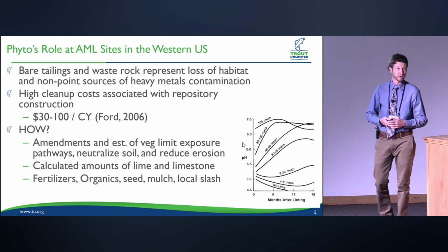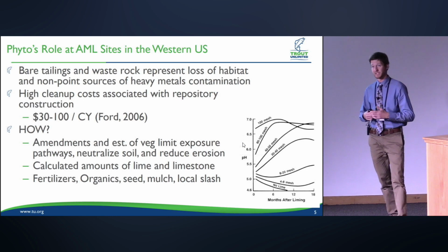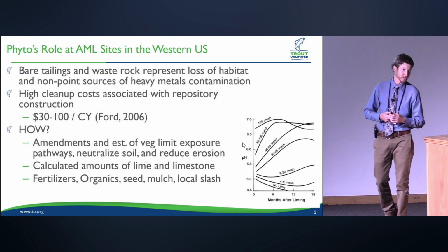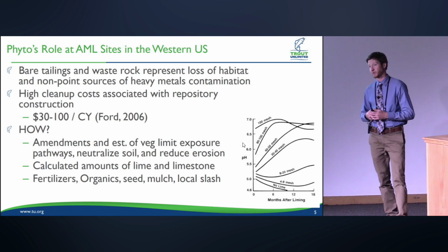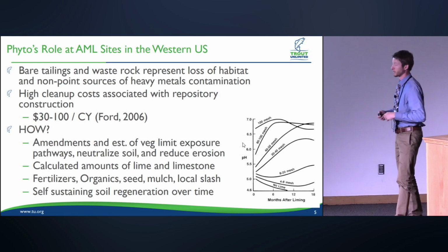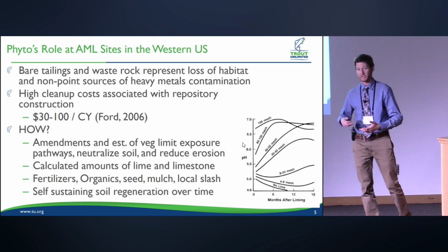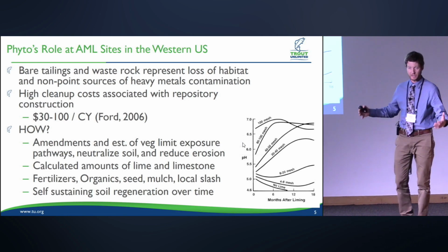Other amendments include fertilizers. We use a 4-6-2 product locally grown or locally created in Colorado. It has biochar in it as well as mycorrhiza, which is a fungi component. Organics such as biosolids from wastewater treatment plants, seed, mulch, and then local slash if you have it on site. And then putting this all together, you can create a self-sustaining soil regeneration over time, getting that A horizon to develop after the organics degrade and come back up through plants.